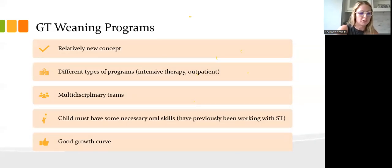So a little bit about G-tube weaning programs. I'm sure many of you have heard this concept. It's relatively new. I did not hear about G-tube weaning until that would be summer of 2020 when my daughter was inpatient with her BTT shunt.